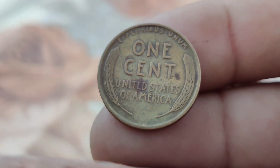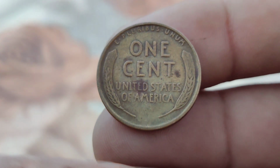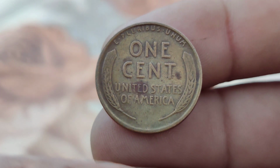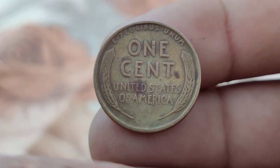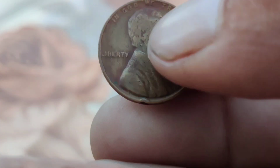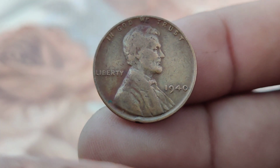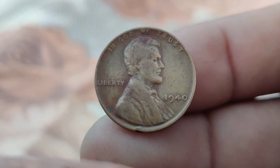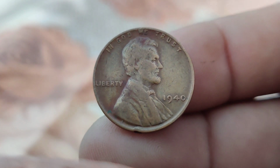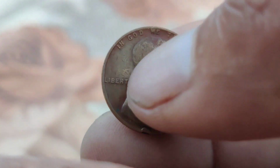So what makes a 1940 wheat penny valuable? Several factors contribute to a coin's market value, including its rarity, condition, demand among collectors, and historical significance. While the 1940 wheat penny is considered rare since limited numbers were minted, its condition plays a significant role in its value. A coin in very fine condition, like the one we're discussing today, retains much of its original detail, with only minor wear on the high points of Lincoln's cheek and jawline, as well as the wheat stalks on the reverse.